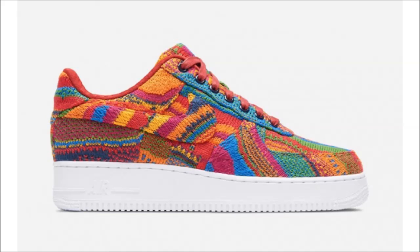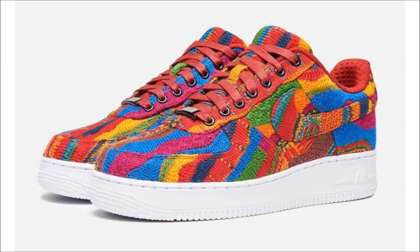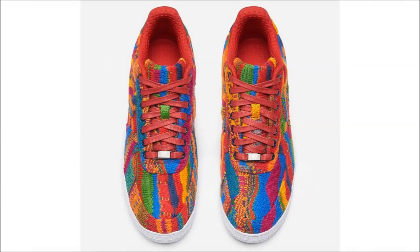Coogi. When I hear that brand name, I think of Biggie wearing their sweaters. Here's a look at a pair of Coogi Air Force Ones, which were made via the Bespoke program at Nike Lab over at 21 Mercer. If you want to relive that 90s hip-hop era, then make yourself an appointment, but Bespoke Air Force Ones aren't cheap. You'll be looking at around $600 and up.